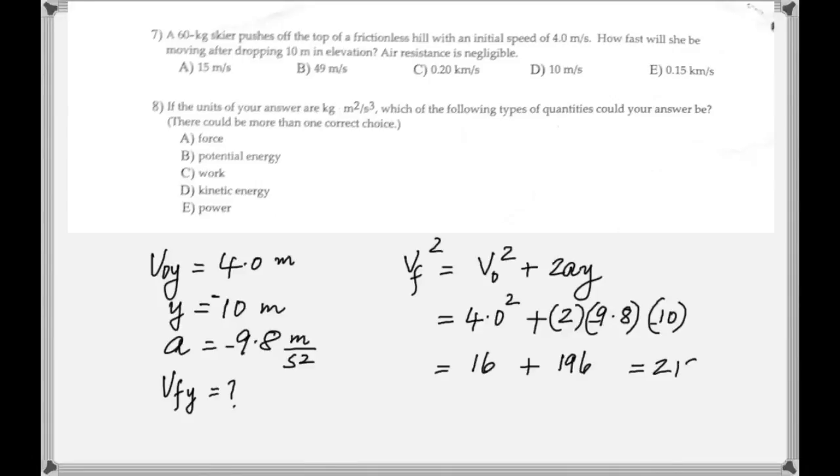Two negatives there. So when you take the square root, you get 14.56 meters per second.